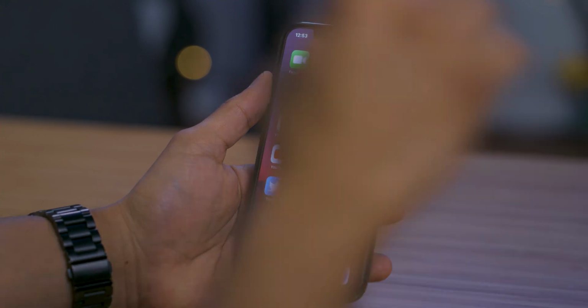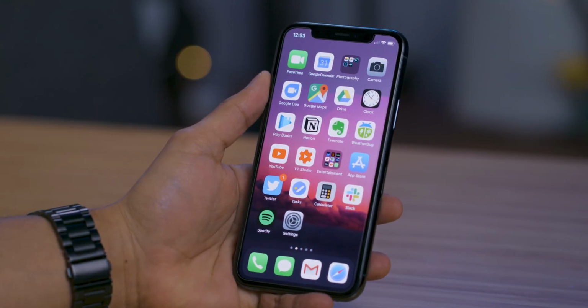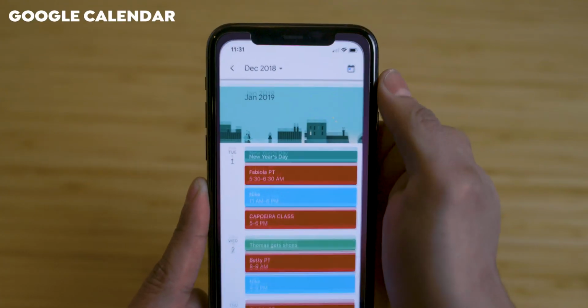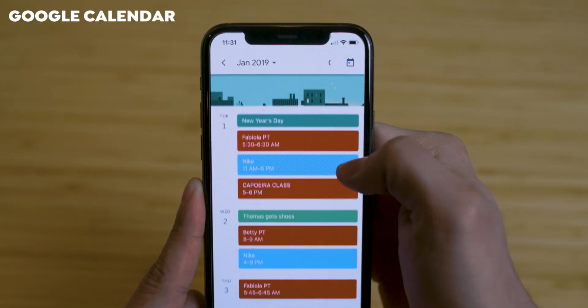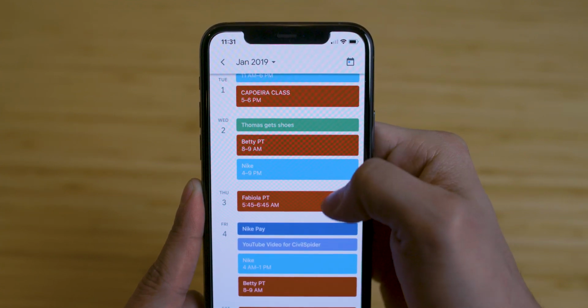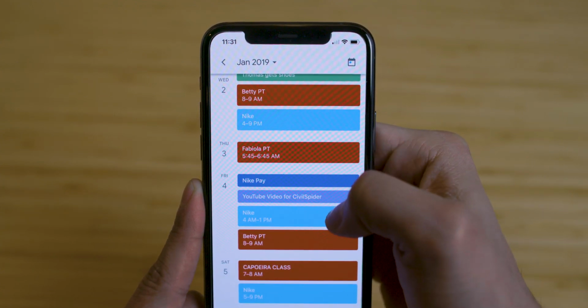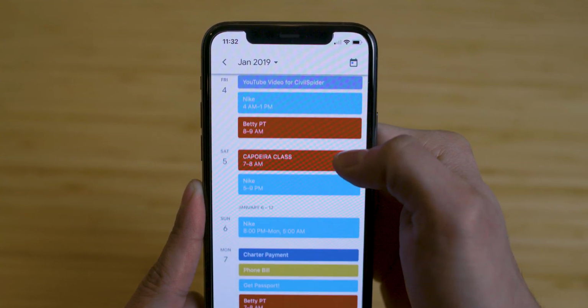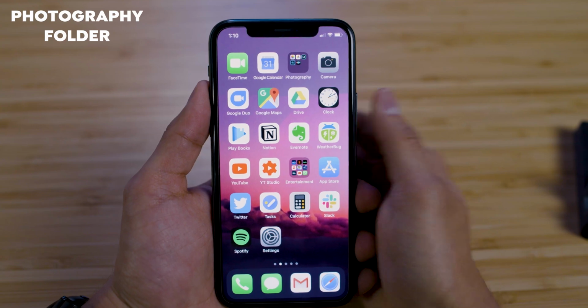But now, let's get into highlighting which of these apps I actually use a lot that I really recommend you download. So we're gonna start off with the Google Calendar app. Now this app I've been using for years. My entire life is on there, meaning all my important dates, things I need to keep track of. I really recommend you guys utilize it if you have stuff that's coming up to keep yourself more organized and accountable.